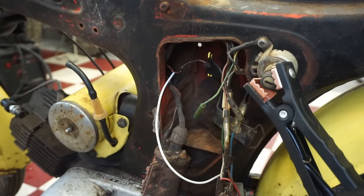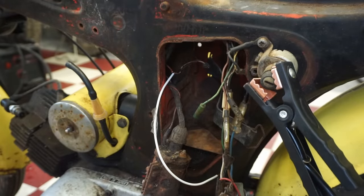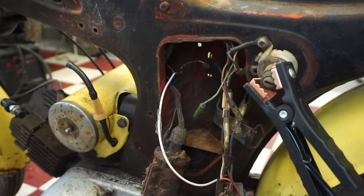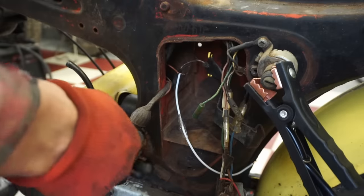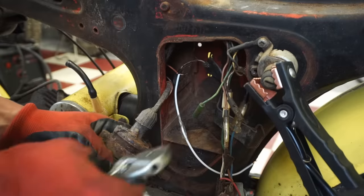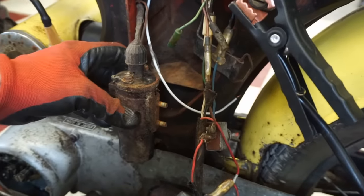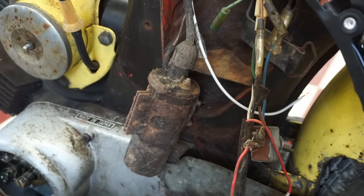Smaller than 8 mil. What the heck? It's too small. It's not coming. I think it's all stripped out. So this one right here is stripped out. I have to get the vice grips on there. It's coming.